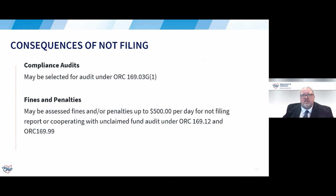And a 1% additional penalty on the funds that should have been reported for an additional 25 months, and that's up to $500 per day. That's the ORC 169.99 part. And then additional interest on the funds that should have been reported, and that accumulates daily. The important word there is "may," and so there was a question about what if someone has never filed a non-report. We really focus in on the intentionality.